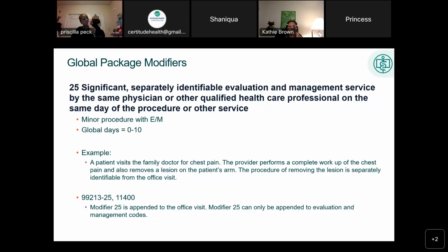Sorry, this was real life. This happened to me the other day. So they give you a cortisone injection, which is considered a procedure. And then I bill 99213 for the office visit, and then add a separate code for the injection, which is considered a procedure.